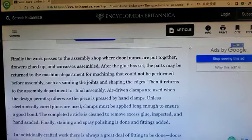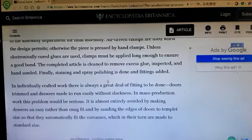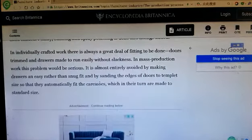Air-driven clamps are used when the design permits. Otherwise, the pieces are passed between clamps. Electronically cured glues are used. Clamps must be applied long enough to ensure a good bond. The completed article is cleaned to remove excess glue, inspected, and hand sanded. Finally, staining and spray polishing is done by fitting shop.